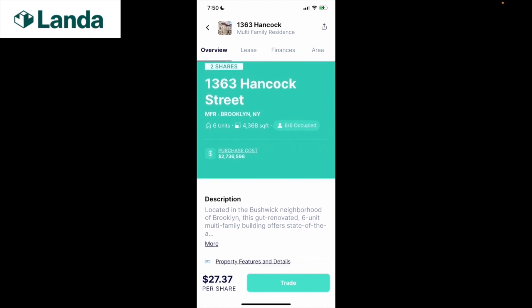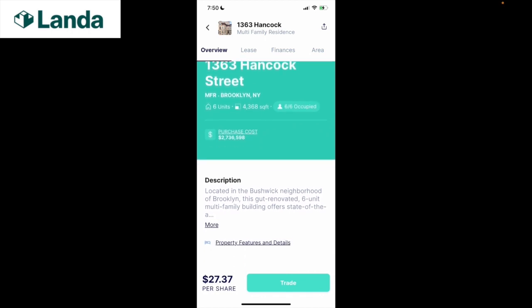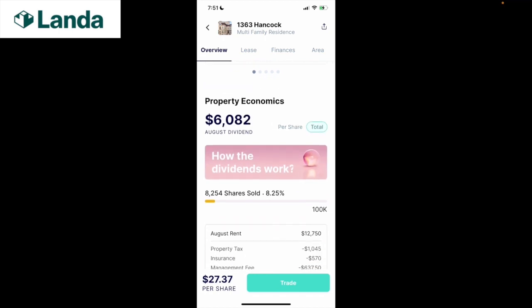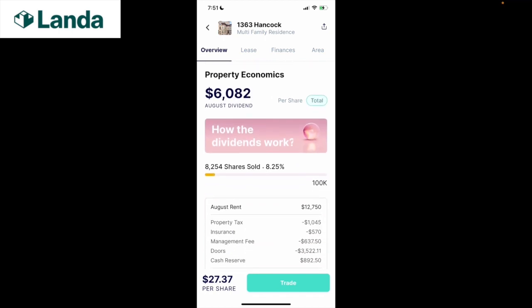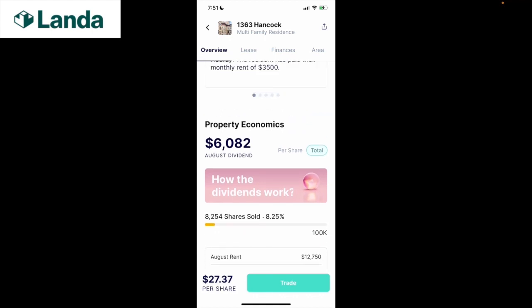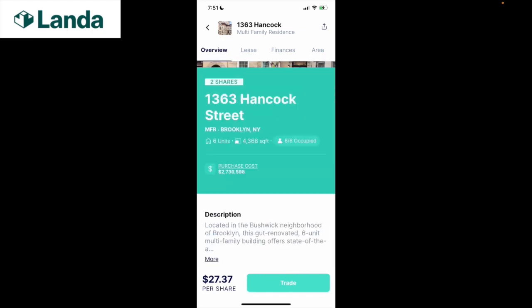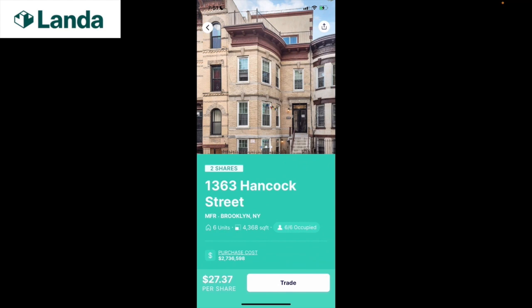My recommendation, every time you're going to go and buy shares now, you need to do the math. You need to see how much total dividend you expect from that property. How many shares in total, like multifamily housing has 100K, single family housing has 10K. You need to do the math and find out what is the expected income per share. And I'm going to point out, this property has 6 units and all of them are occupied. So I'm saying 13 cents, this is probably the maximum they can make. So keep this in mind.